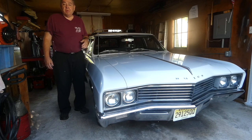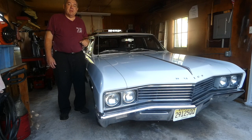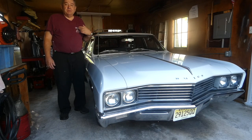I've gone through life being a gearhead. I love old cars. I've had all kinds of cars, mostly GM stuff, primarily Chevy, Pontiac. This is a 1967 Buick Sport Wagon. This is actually my second Buick. I had a 73 Riviera a long time ago, one of the boat tail cars, and that was a fun car. And I usually used it to tow cars to the drag strip with.